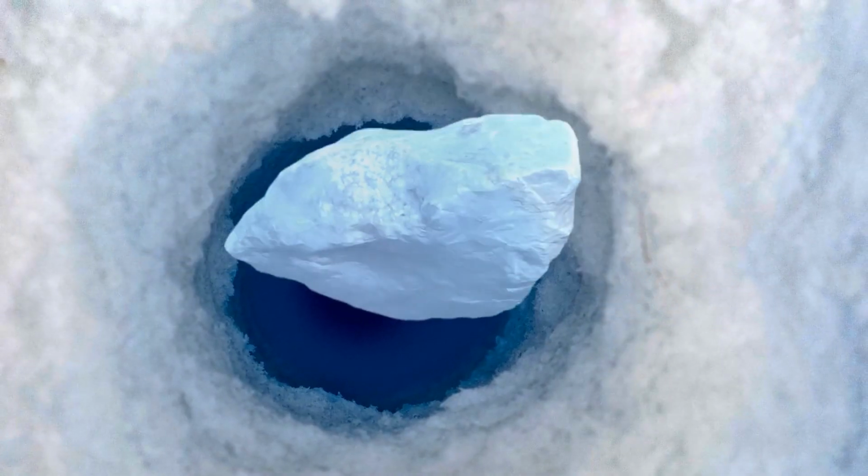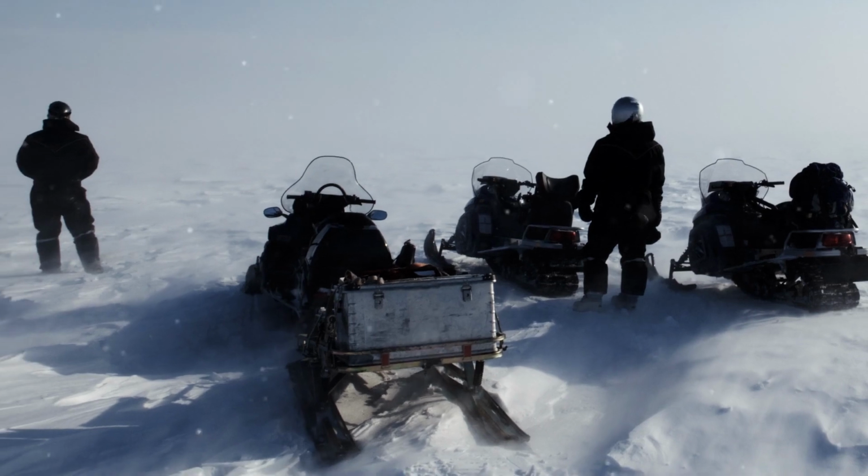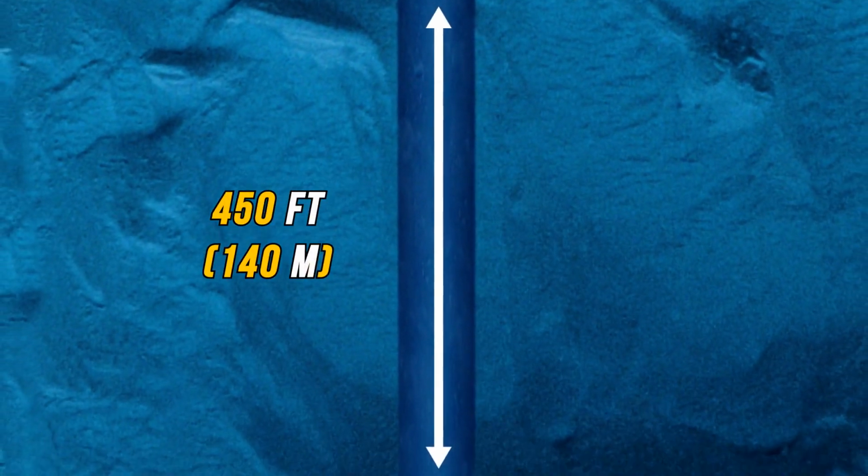So, when the scientists dropped the ice block down the bottom of the hole, the sound waves traveled back up and bounced around the narrow tube where they drilled. That's why they got the pew pew sound. Let's not forget that this ice block traveled 450 feet beneath us.